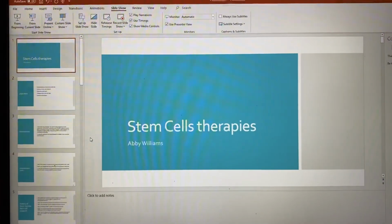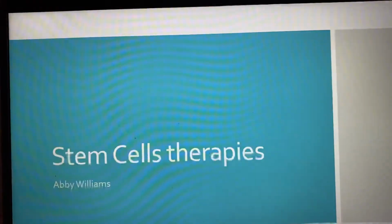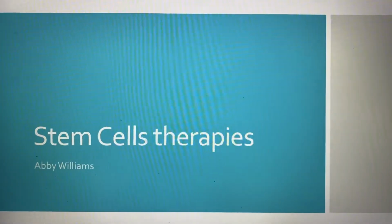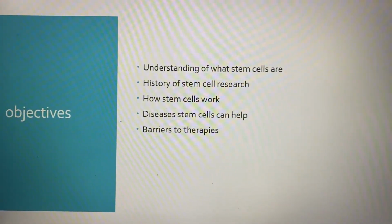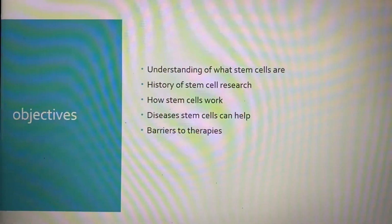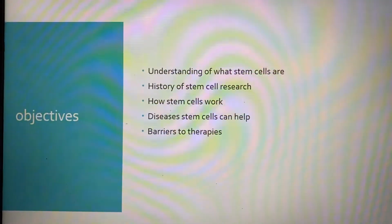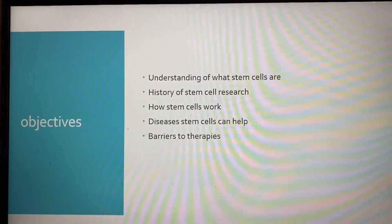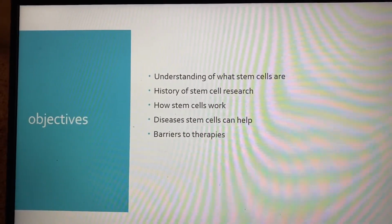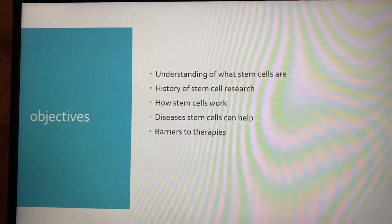Today's PowerPoint is going to be on stem cell therapies. And there are some objectives to this PowerPoint, and those are to have a full understanding of what exactly stem cells are, the history of stem cell research, understanding how stem cells work, learning about diseases that can possibly benefit from stem cell therapies, and possible barriers that come along with stem cell research. And there's going to be questions at the end that are going to summarize the PowerPoint.